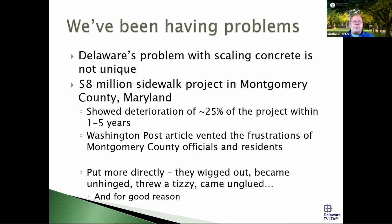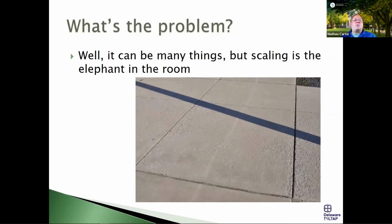Just to use an example, in Montgomery County, Maryland, a few years back, they did an $8 million sidewalk project, and it started showing significant deterioration just in the first few years. And it made the Washington Post, which is not what you want your project to generally do, unless it's a ribbon cutting. And the public pretty well wigged out. They didn't like that. They thought it was incompetence. They got pretty upset, and they probably had some good reason to do so, because that was not a reasonable expectation.